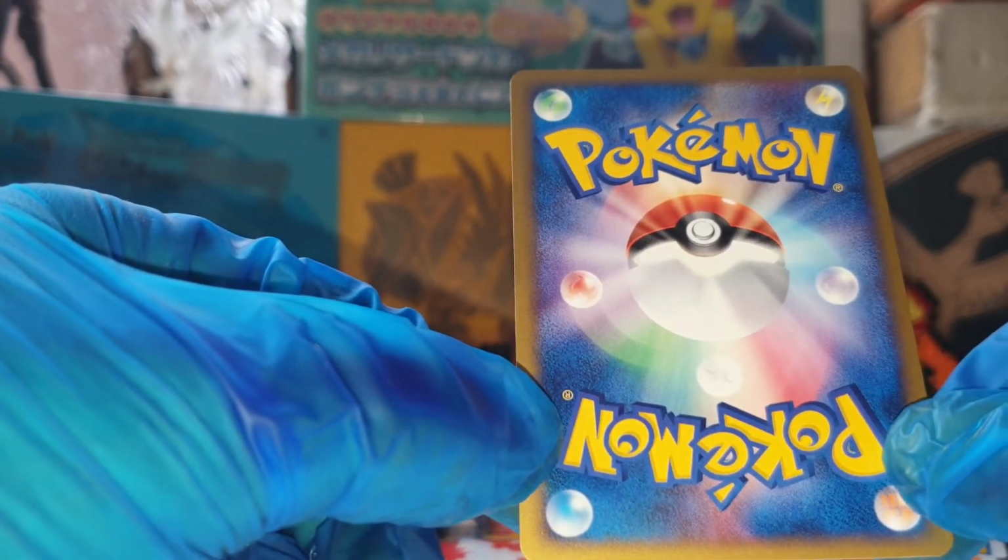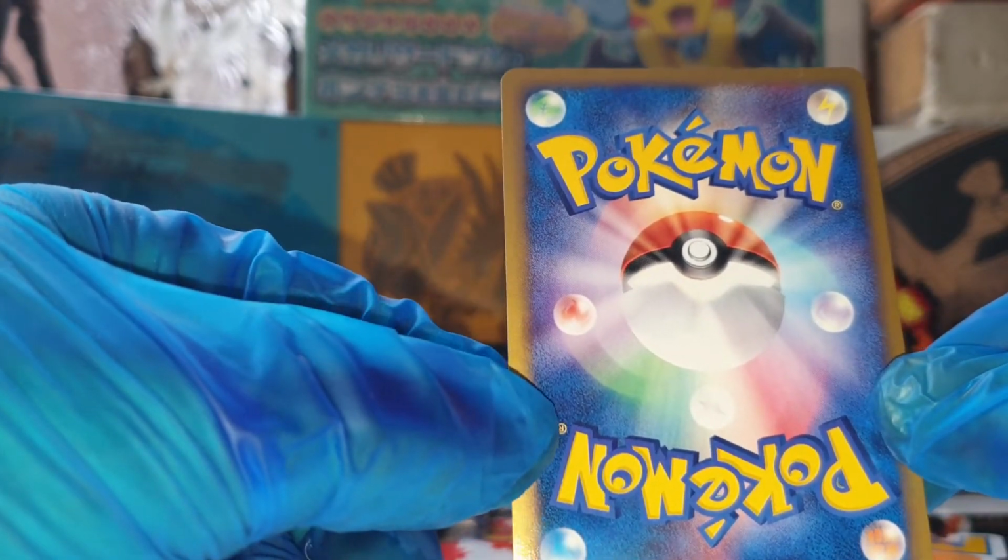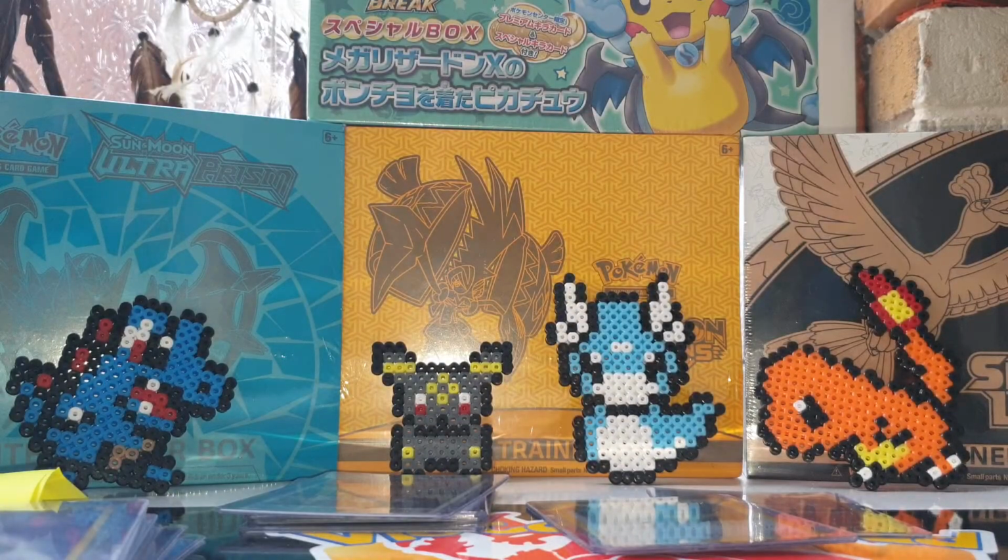So yeah, no scratches, no whitening. Edges are really good. I'm going to say that's a PSA 9. I probably have said that's going to be a PSA 10 before, but I really don't like doing it. If I say it's a 10 and it comes back, say, a 5, then I'm going to look pretty stupid, aren't I?